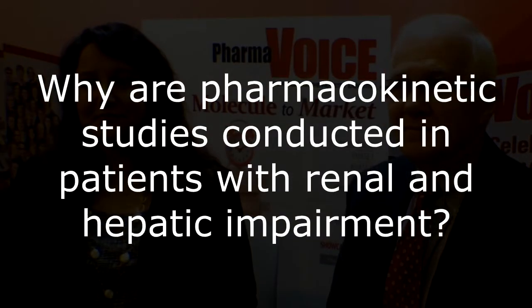Why are pharmacokinetic studies conducted in patients with renal and hepatic impairment? Most drugs are cleared from the body through the kidney or metabolized by the liver. The FDA, EMA, and other regulatory bodies require specific PK studies in patients with hepatic or renal disease. This is to determine whether diseased organs slow the body's elimination of the drug or its metabolites.